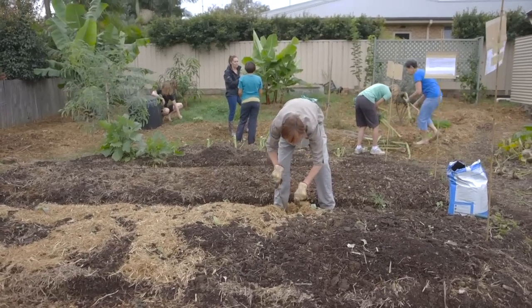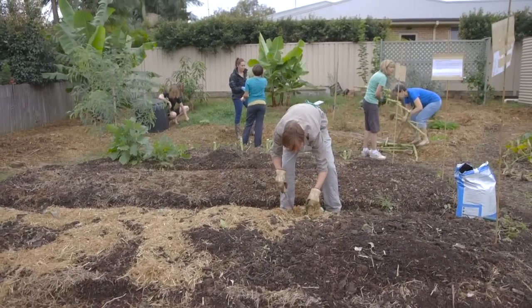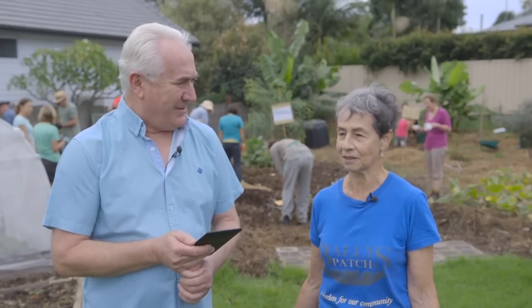Oh, can they? All we ask is that people contribute a bit of time to the garden. If some stranger walks past and picks a bunch of parsley, we're not going to prosecute them. I mean, this is what it's about. It's about the community. I can see this morning there's all sorts of people here, from little kids through to the more elderly members of the community.